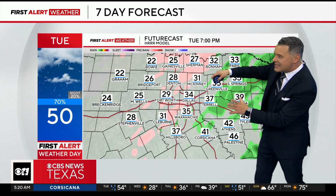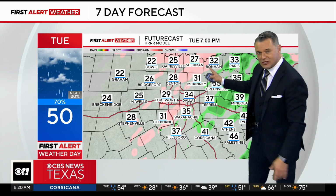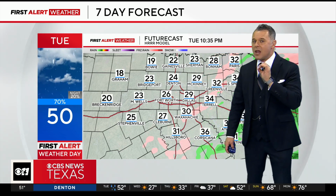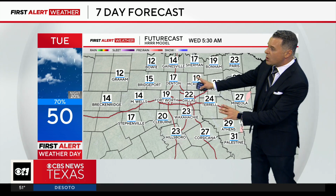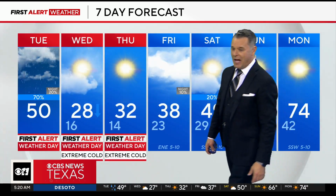By the time we go to 6 to 8 o'clock, we start to see the precip coverage taper off, but still some patches of light freezing rain possible. I think the travel impacts are low, but they're not non-existent. So bridges and overpasses, maybe some areas of slick spots. You notice our temperatures cooling their way down into the teens tomorrow morning, but feeling even colder than that. So with that in mind, it's going to be a very cold Wednesday.